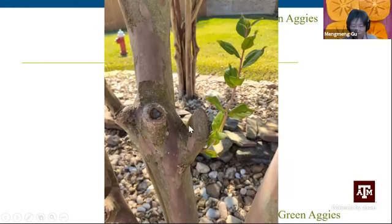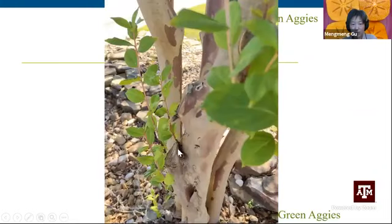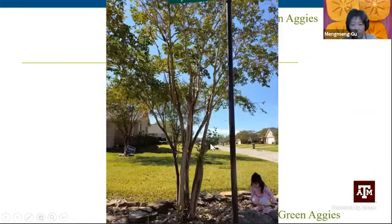This is the collar here. It would be pretty easy to make a cut here, instead of letting these little things go out. See, this was taken previously, so it's gradually healing over, as you can see here. This is another example of a bad job. More of the stump here.